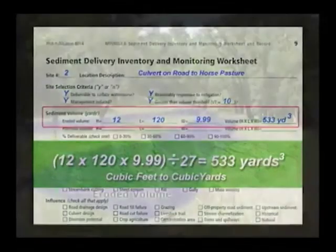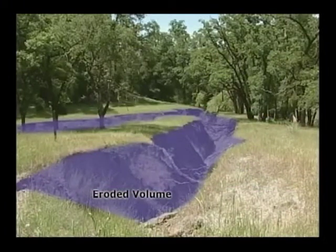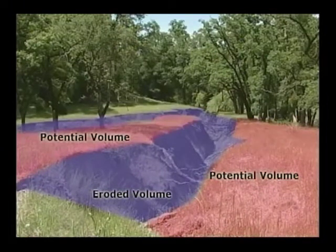The estimate of the sediment volume that has been eroded is not as important as the estimate of potential sediment volume that could be delivered to a watercourse if we did not fix the problem. However, it is easier to measure and gives perspective when estimating the potential sediment volume.